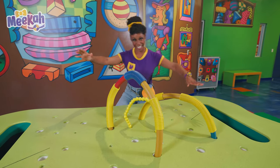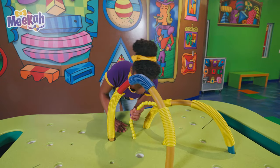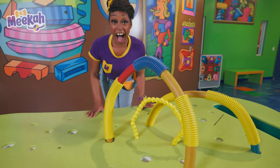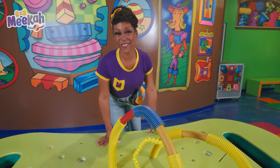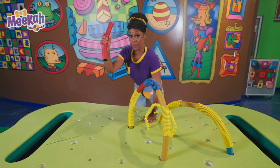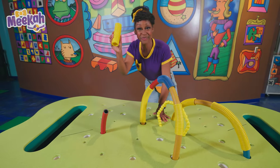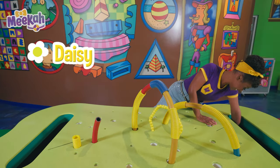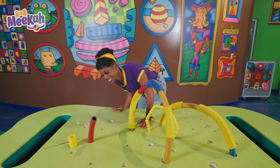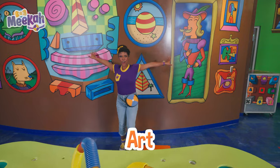Whoa, look at all these bridges. Let's go through it. Hello. Got it? Let's make a flower garden. Ooh, this could be a rose. And this can be a daisy. Perfect little flower garden. Check out all this art.